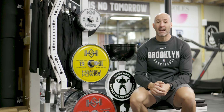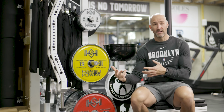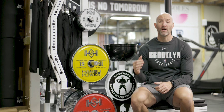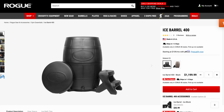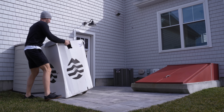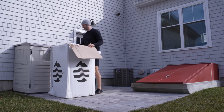So when Ice Barrel reached out and said, do you want to try this? It fit into bucket number 3, right? Cold plunge therapy. It's not something I'm into, but it's worth giving a shot, especially when I look at the product they wanted to send me costing $1,200 retail, which is super expensive. And as a tangent, it's really funny because I see a lot of people talk about this product on the Garage Gym Reviews Facebook page because Rogue Fitness carries it. And they kind of shame Rogue for trying to sell you a $1,200 bucket for the most part, when in reality, if you go to the Ice Barrel site and try to purchase it, it's going to be the exact same cost. So this is just what the company charges. So $1,200 cold plunge therapy. I thought I would give it a shot.